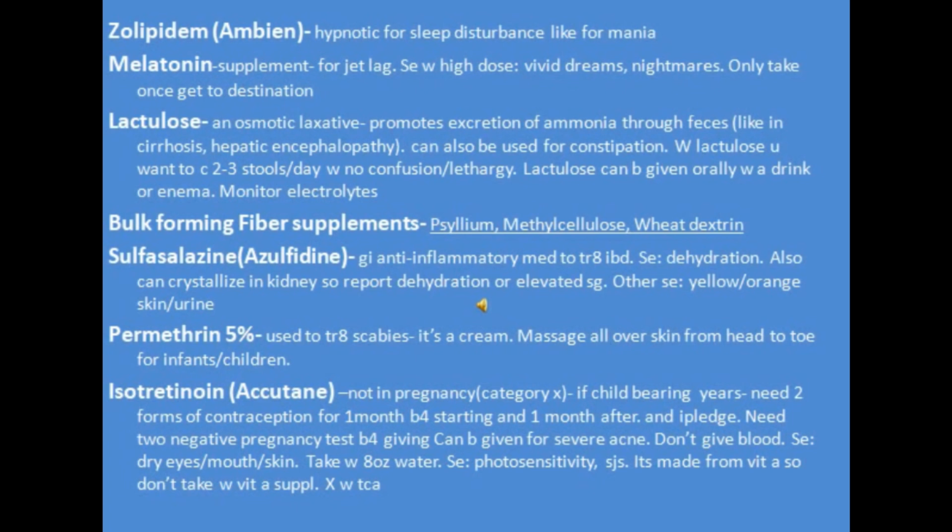Another medication, lactulose. This is an osmotic laxative. This is commonly given in nursing homes because a lot of patients in nursing homes suffer from constipation. How it works is that it promotes excretion of ammonia through feces. So you want to monitor electrolytes with this because, as I said, anything that causes someone to pee it out or have diarrhea, they're losing electrolytes. So you want to monitor their electrolytes.